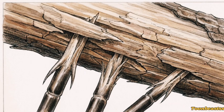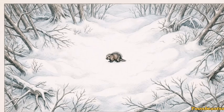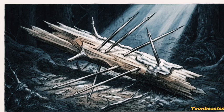The porcupine's survival strategy is a series of trade-offs. The same quills that offer protection also demand high metabolic costs and enforce a solitary life, eventually turning from a protective shield into a lethal weight on the forest floor.